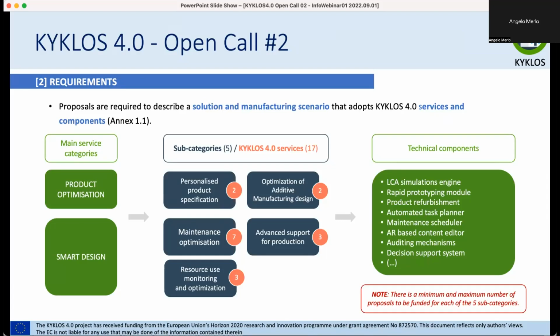Okay, so that's the scenario that you're going to describe. And then as part of giving an answer to that scenario, you also have to, as I've mentioned before, select a set of services and components for the project that are going to contribute to achieving the results, the improvement of the manufacturing process that I mentioned before.